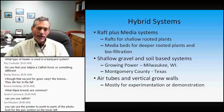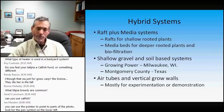I have not visited any. Well, I take that back. I have seen one system. It looked very nice. It was complicated. They had it on a chain-driven rotating system so that the exposure of the plants to the sunlight was maximized. It seems like a fairly elaborate way of doing it, and that's my only comment on that.